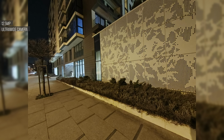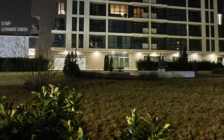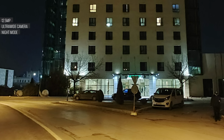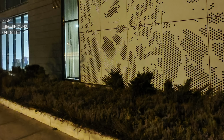Low-light photos from the ultra-wide are pretty good. Colors are well preserved, and the exposure is decent. The detail level is okay for this sort of cam, although the noise reduction is a bit harsh and smears some fine detail. Night mode again does an outstanding job here. These ultra-wide photos are very detailed and clean, with superb sharpness, balanced exposure, and wide dynamic range.